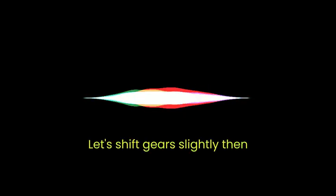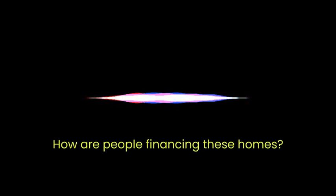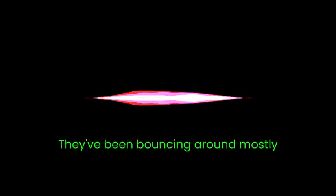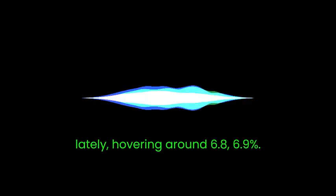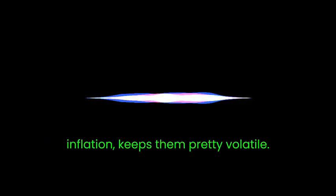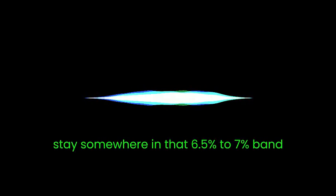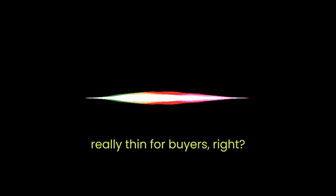Let's shift gears slightly then and talk more about the money side, beyond just house prices. What's the latest on lending? How are people financing these homes? Well, mortgage rates are still the main character in this story. They've been bouncing around mostly in that 6% to 7% range. Lately, hovering around 6.8, 6.9%. Economic news, especially anything about inflation, keeps them pretty volatile. Most forecasts and the sources seem to expect rates will probably stay somewhere in that 6.5% to 7% band for the rest of 2025. And like we discussed, that high cost is still stretching affordability really thin for buyers, right?